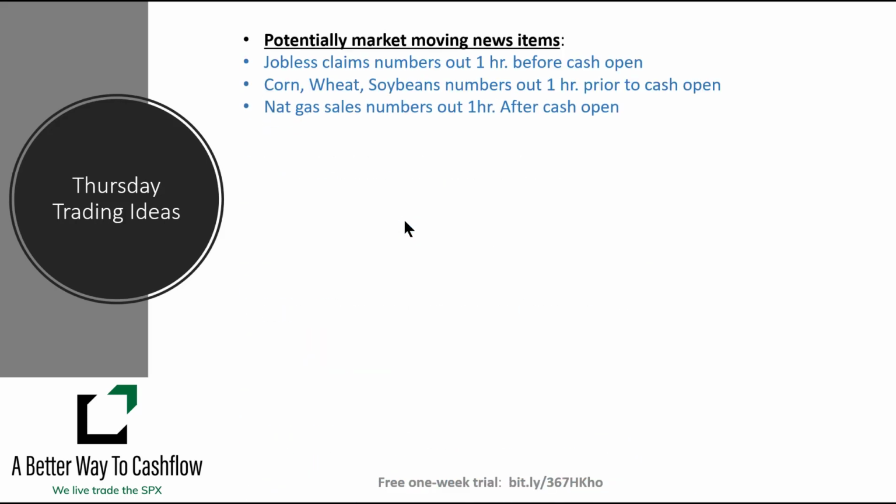We get into Thursday, and we got jobless claims coming out 1 hour before the cash open. We've got all the softs reporting. We've got corn, wheat, soybeans numbers out 1 hour prior to the cash open. We haven't had any softs in our model portfolio for a couple of weeks now. And so, again, depending on what we get price action-wise here, we might take a look at those. Nat gas numbers are going to be out 1 hour after the cash open.